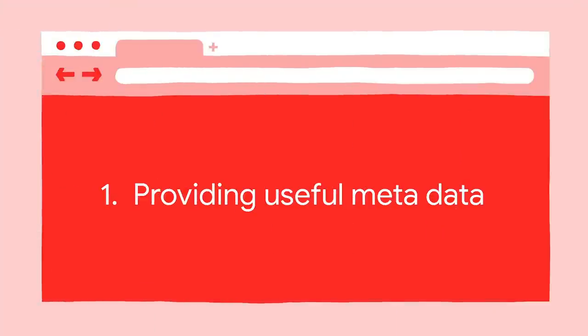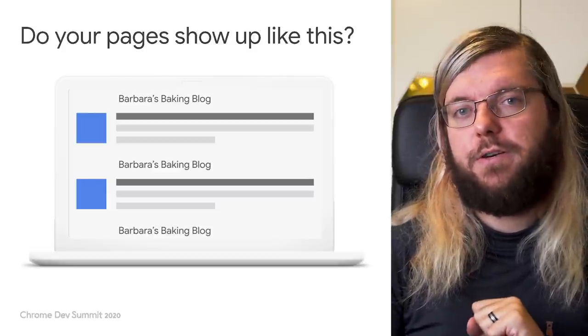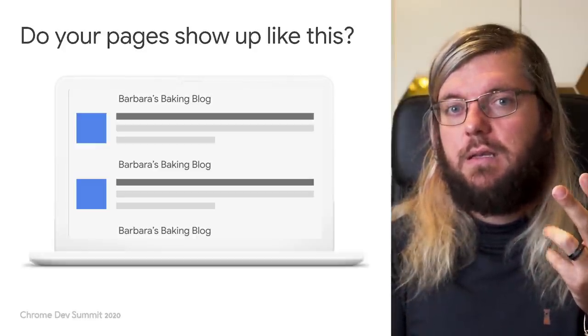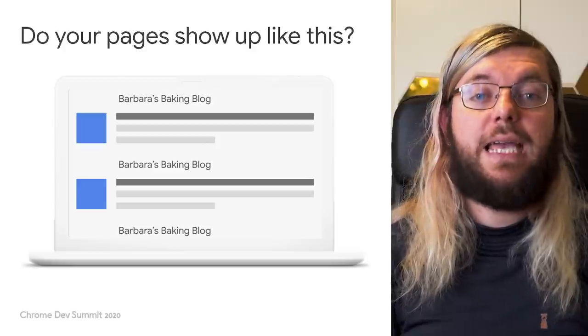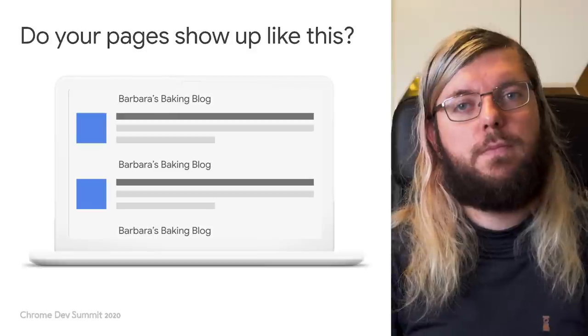Let's look at the first tip, the first thing you should check in a new or an existing project. Does every page have useful metadata? Two bits of metadata are particularly important for your website in Google search: the title and the meta description, as these show up in search result pages. They are not important for ranking purposes, but they do help your users identify the page they might want to go to in order to find the information that they are looking for.